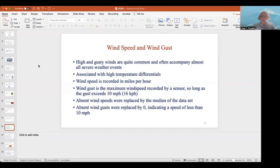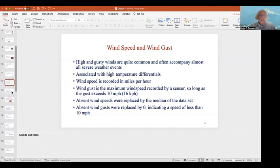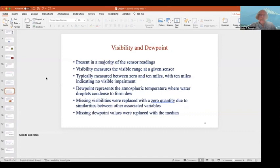When wind speeds are missing, once again, that gets replaced by the median of the data at nearby sensors. When wind gust data is missing, it's replaced by 0 and normally indicates that the speed is less than 10 miles an hour rather than just a sensor failure. The visibility and dew point is present in almost all of the sensor readings. There are some sensors that do not provide this information, but they tend to be very old sensors and there are newer ones typically nearby.